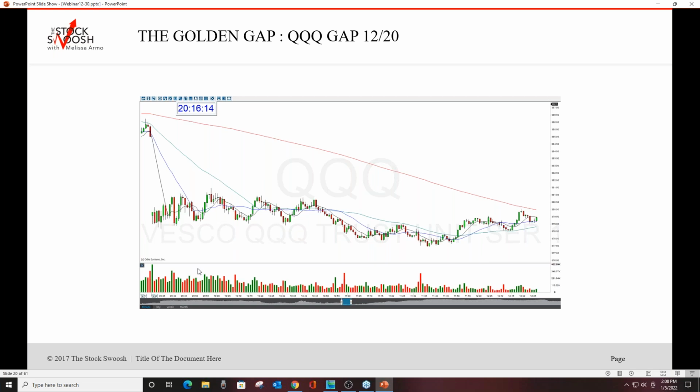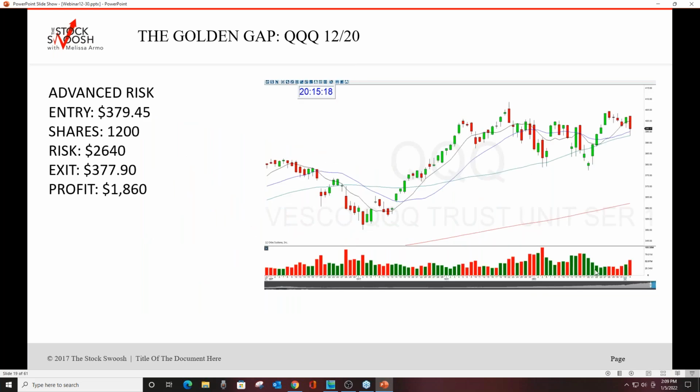This was 12/20. Let me go back to the daily. Here was the 12/20. We closed here. We gapped down. This little tail thing is the trade that we did. And we made money. And that doesn't look like much, but it was profit.